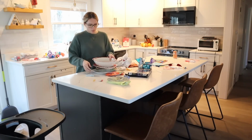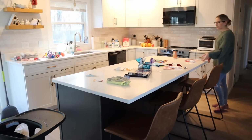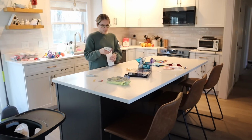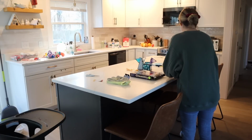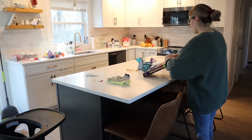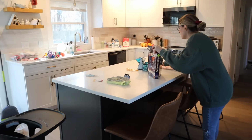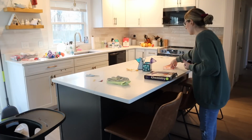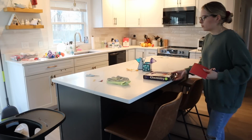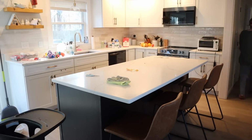Now we're cleaning up the kitchen, of course. I had stuff thrown all over the island. Like I said, my son was on winter break from school, so he does a lot of activities at our island in our kitchen. I love it so much. This is exactly why I wanted an island. I wanted somewhere that we could all hang out together as a family while I'm in the kitchen, and it's just been amazing. So Carson did tons of activities on our island that I needed to clean up and just clear it off so that we have some space to breathe again.